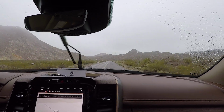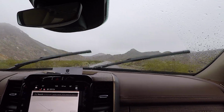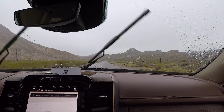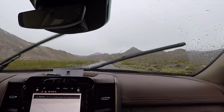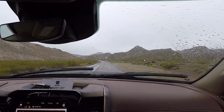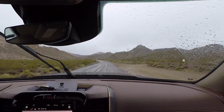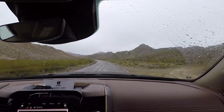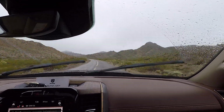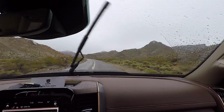Well, how's it feel going down the hill? It's very solid. You definitely know the trailer's back there. You know the weight is there, but it's being managed. It's having no problem on the 6% grade going down. It is snowing, as you can see. Some of it turns to rain depending as we're going down the hill here.